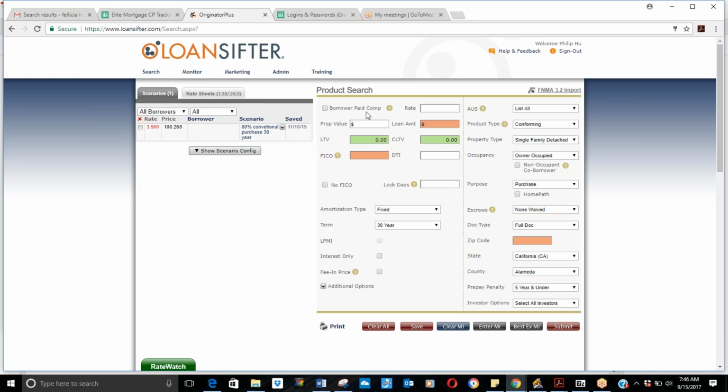The difference between a borrower paid and a lender paid comp loan is who's paying broker commissions. If it is a borrower paid transaction, that means that we are charging the borrower the full commission, or whatever portion thereof, whatever commission is going to be received on the loan. We are charging that to the client directly. They will see that on their loan estimate as a loan origination fee. The benefit for doing that in a lot of instances is that the interest rate is slightly lower if you choose a borrower paid transaction.